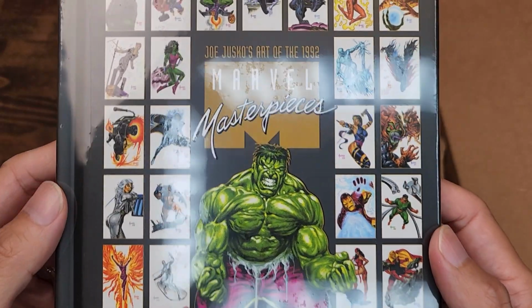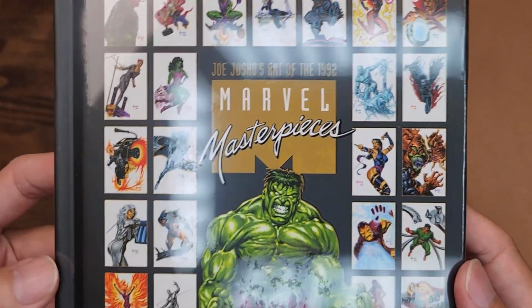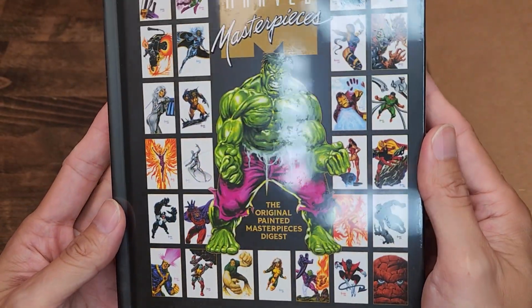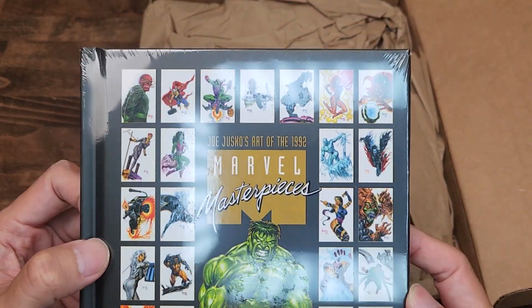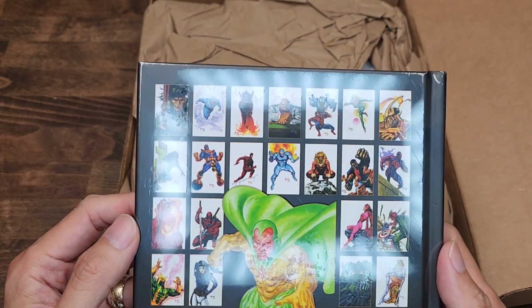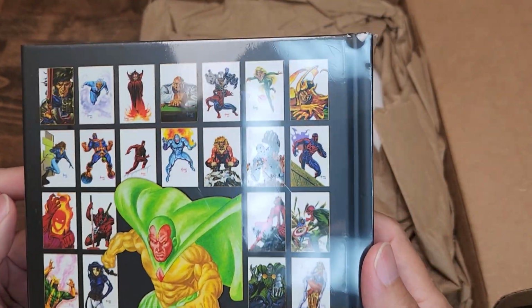That is stunning artwork. And there's no character in this set that I would be sad to get in terms of artwork. I mean, it doesn't matter. All the artwork is amazing. But I hope I don't get a character where I'm like, I can't name this person. I have no idea who this character is.